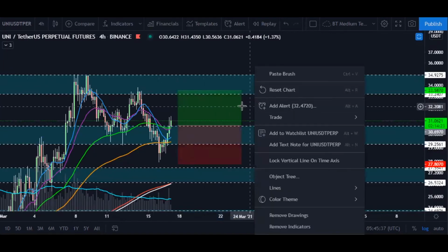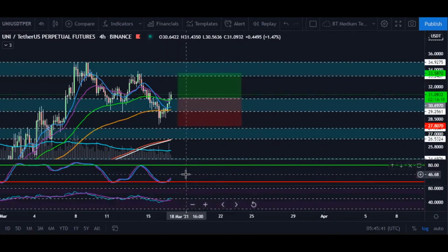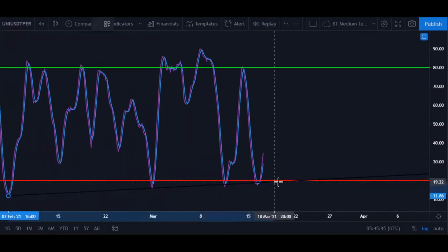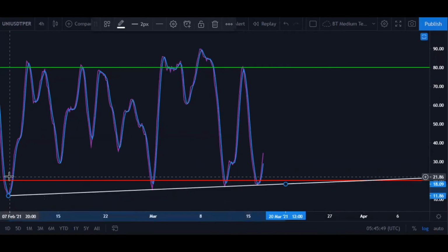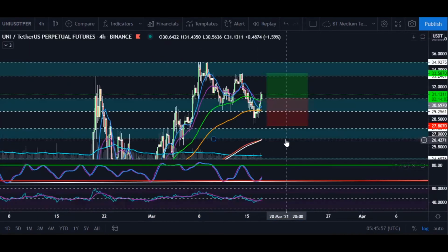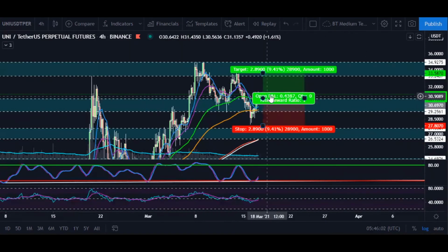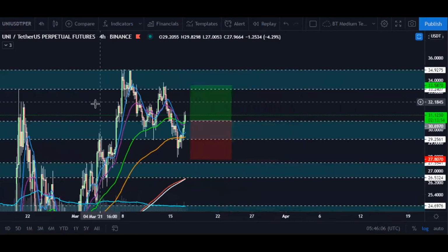Let's have a look at momentum oscillators on the lower time frames. Fresh cross to the upside on the Stoch, coming in to meet our previous trend line from quite some time back. It caught the lows in February, caught the low on the 1st of March, caught the other low on the 11th of March, and could possibly be catching the low right now as we speak. So if we can get filled on a long position on Uniswap today, I'd be very happy to take it.